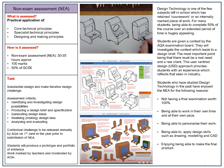Being able to work at their own pace is really important for some students, and being able to personalise the work, so focusing on something that they enjoy. Being able to apply design skills such as drawing and modelling and CAD, and also being able to make the final product. It's an absolute pleasure. In the centre of the page you can see some examples of work done where students have drawn and sketched, they've used CAD, and they've even rendered their images using programs such as Fusion 360.